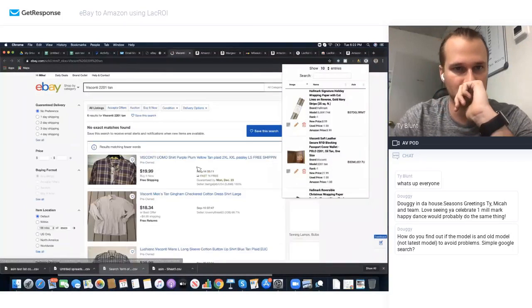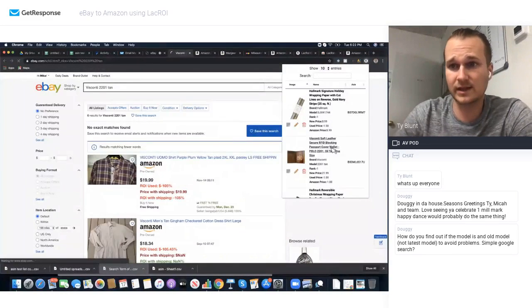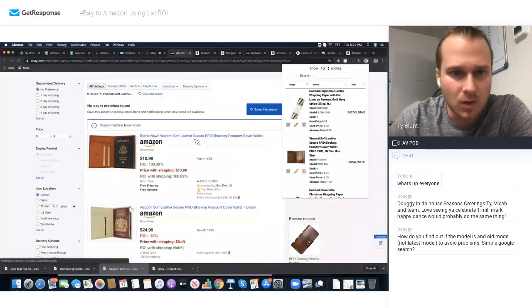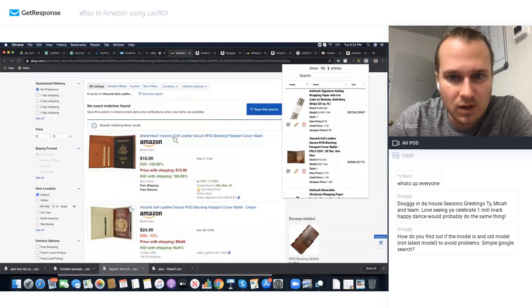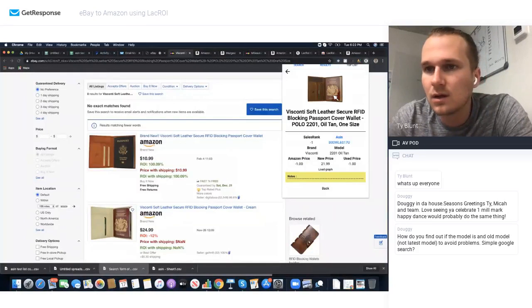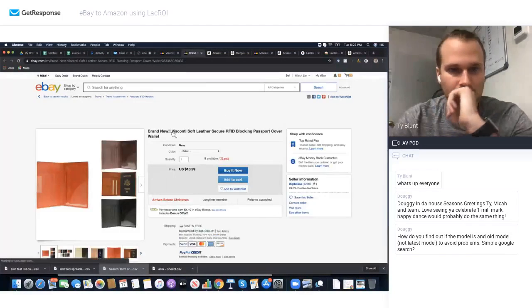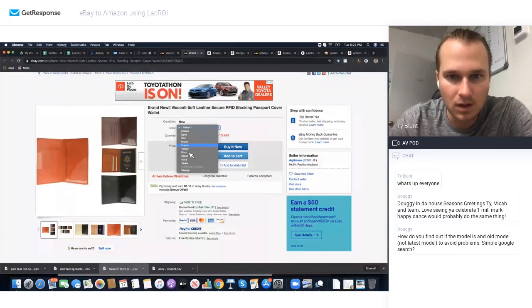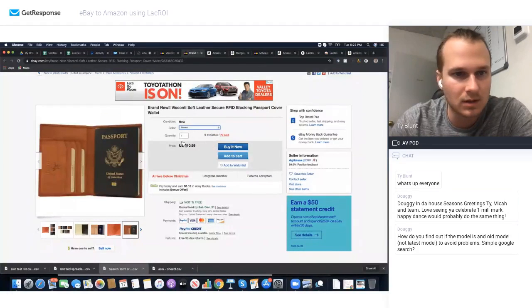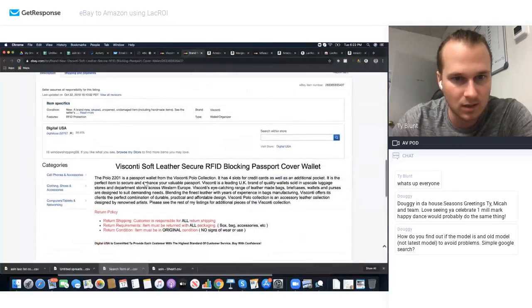Let's see if this works. Yeah, it's not pulling up results. That means either it's not there, or just the keywords aren't working. Certified RFID. This one might be it. This kicker, I can't see it. It's pretty close. One size. Let's see. Here we go. Taupe brown. Might be brown. Yeah, pretty close to brown, honestly.